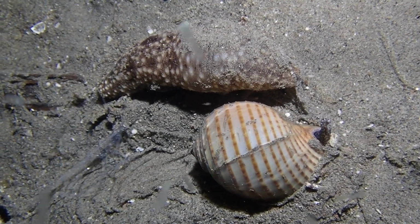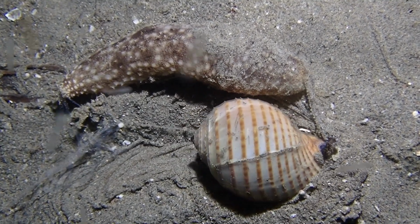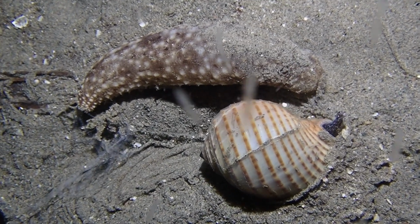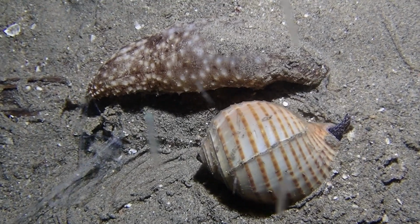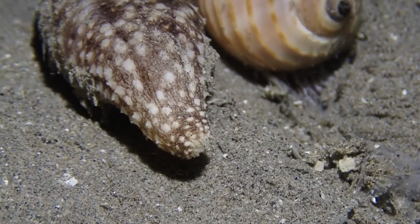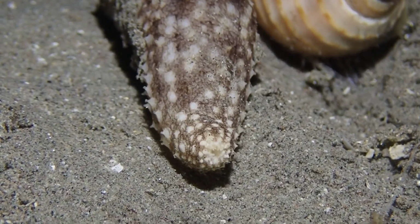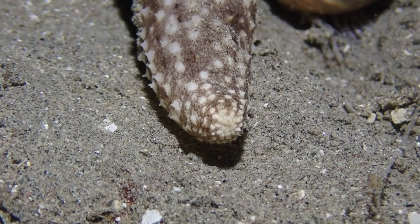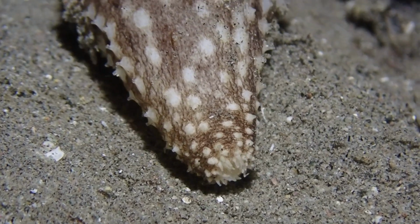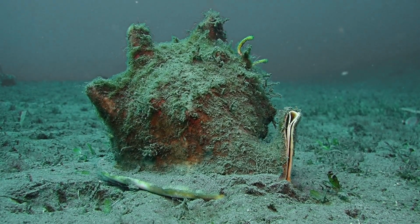So there are these Cuvierian tubules, which are these sticky threads which are actually coming out of the anus, but they're part of the digestive system. So they're very, very sticky, and there's anecdotal evidence, at least, that they contain some fairly effective neurotoxins. So here that tube just got detached from the sea cucumber, but these tubules, these strands are so nasty and noxious that the snail decided to give up, and it actually did not continue attacking this sea cucumber. So another example of invertebrate predation, but it just didn't work.